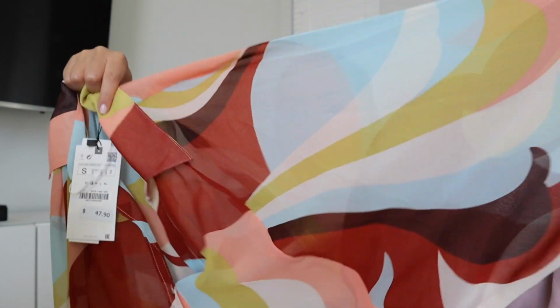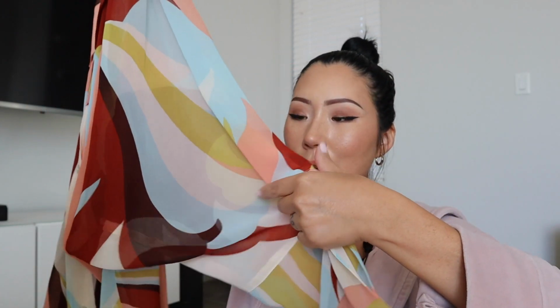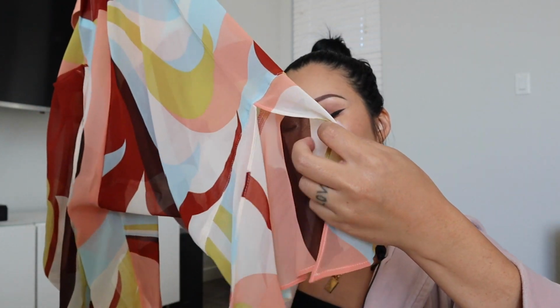So I really like the sleeves on this too. It's very wide, as you can tell. And then at the end, it's got a slit. So the last two are just very basic pieces.